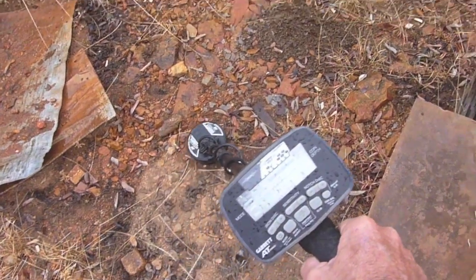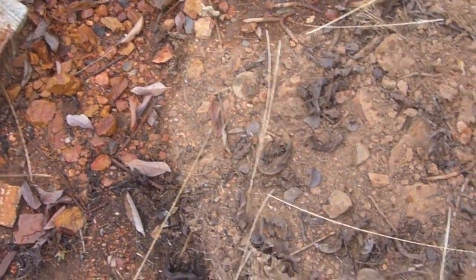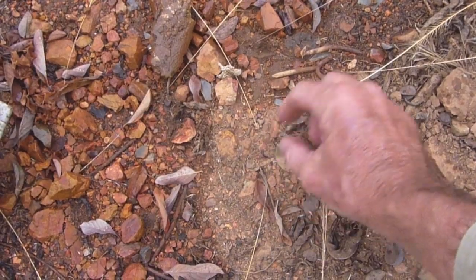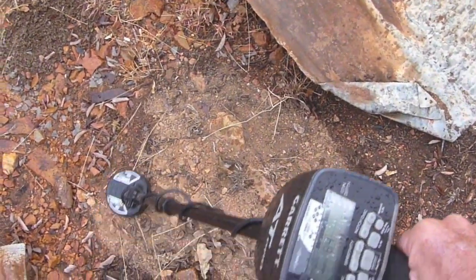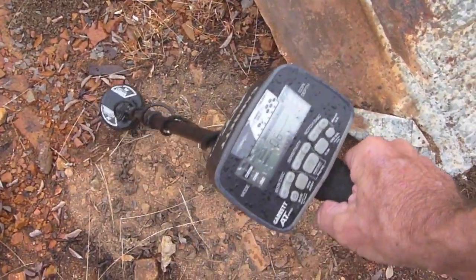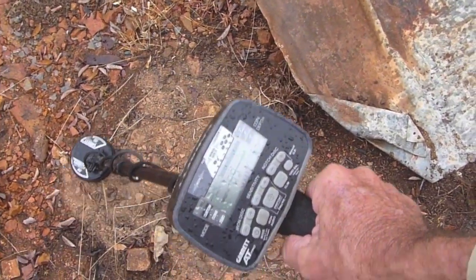Now watch this signal. I'm getting 82, 85, and there's nails and iron everywhere, and as you can see there's a coin there. It was under that tin that I just moved. Here it is. And you can see there's nails everywhere, so these are the iron rubbish that's in the place. But this sniper coil gets that sweet signal out of the iron. Now if I put the iron audio on, have a listen to this. You still hear that penny in there. Turn the iron off. Lovely clean signal.